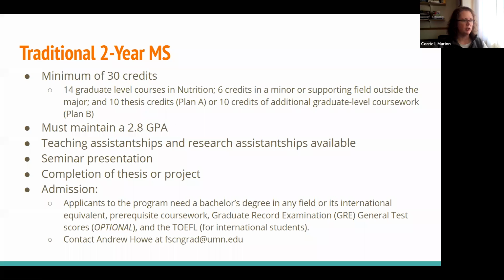Here's a little bit about the admission. There's an application on our website. There's prerequisite coursework, which as a nutrition undergrad, you've met all the prerequisite coursework. The GRE is now optional. And for international students, there's a language speaking test. But here's the email address for Andrew, who's on this Zoom meeting. And he is an expert at answering your questions when it comes to the admissions process, because it sometimes can be overwhelming or a lot to take in.